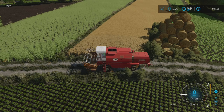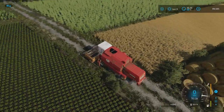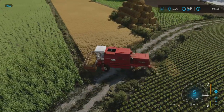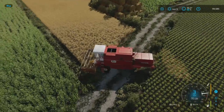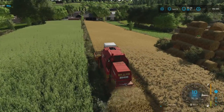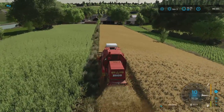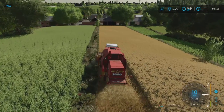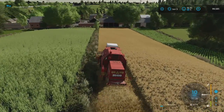I like to have those open. You don't have to on this. It's not like an unfold harvester that you'll see on some of the other combines. Shouldn't take too long. It's up and down a couple of times. Wow, we're like right across from our farm, really. Kind of really went the long way around to get there.